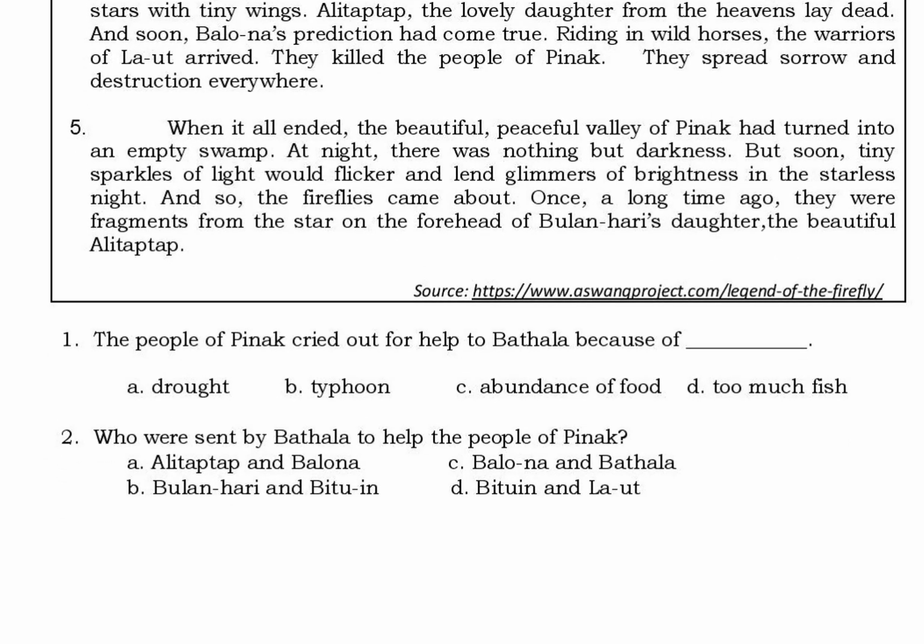Question. Number 1. The people of Pinoc cried out for help to Bathala because of blank. Letter A. Drought. Letter B. Typhoon. Letter C. Abundance of food. Letter D. Too much fish. What is your answer?